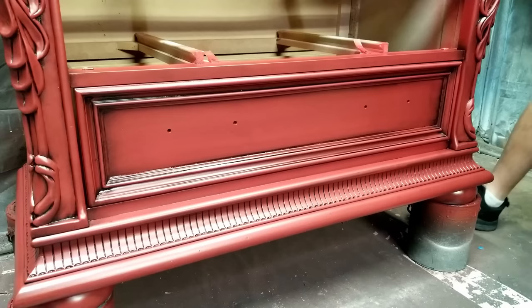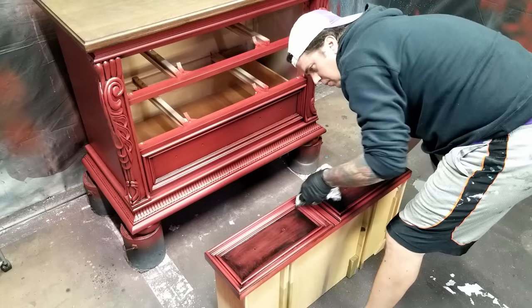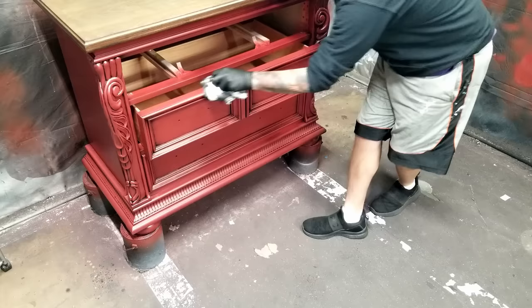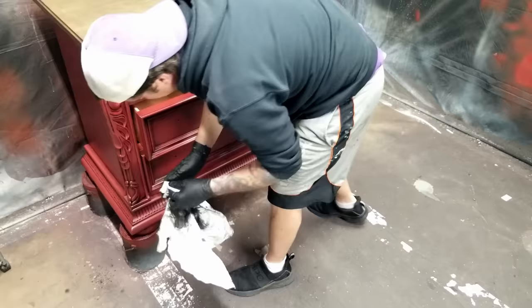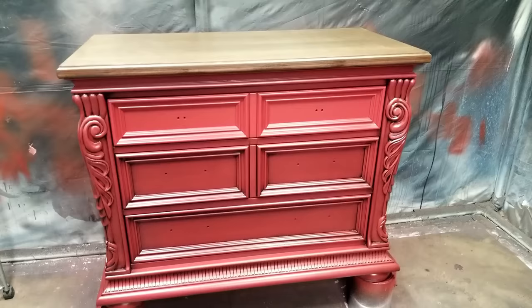So now I just want to clean up these little areas right here. It's dark here. Before I do the top drawer, I just wanted to put it in there so we can see the difference of what the original color looks like versus the glazing.